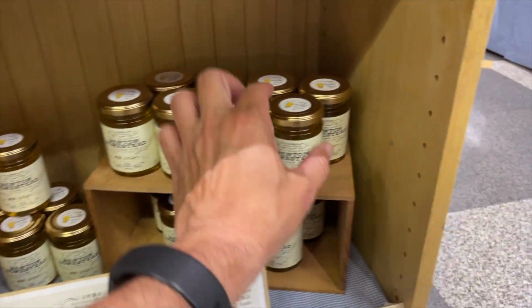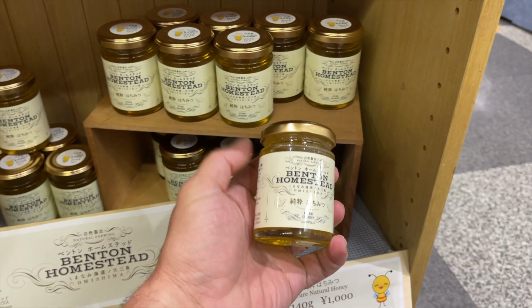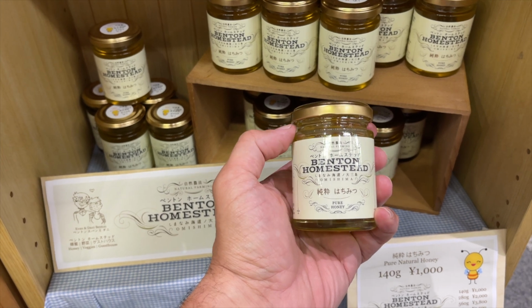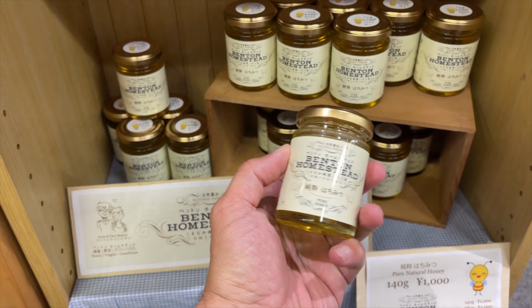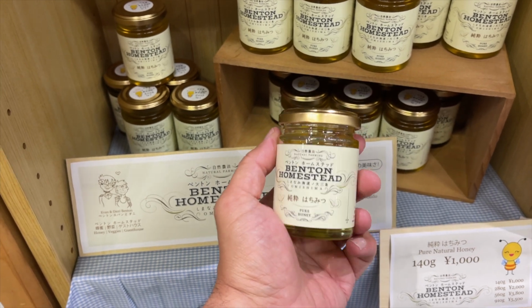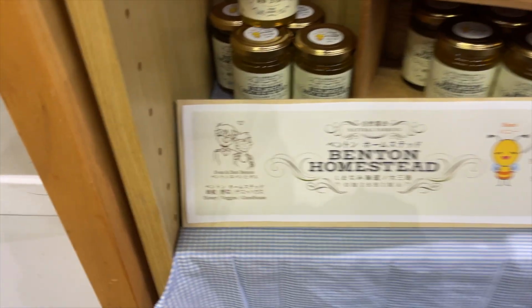The Benton Homestead honey in Omishima. Unfortunately, sorry Danny and Evan, we're not going to swing by and see you guys. We're on a timeline, but we just wanted to come over and get some of your honey and show our support. Check them out, folks.